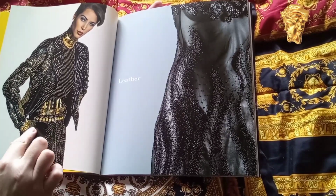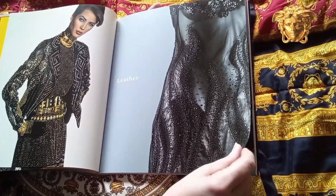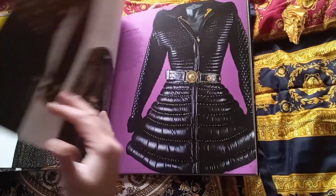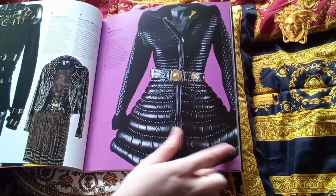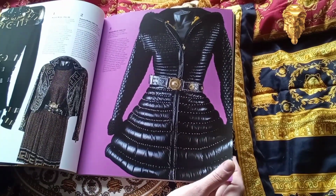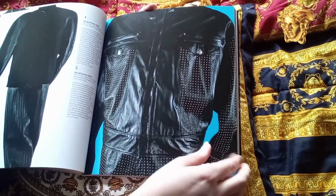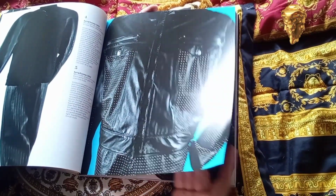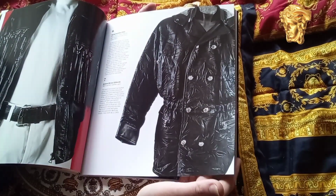And now we're gonna move to leather section. Autumn winter 92-93 black leather with gilt trimmings and studs. On the right, padded jacket, also leather. And now we have men's leather jackets with medusa buttons and gold studs.